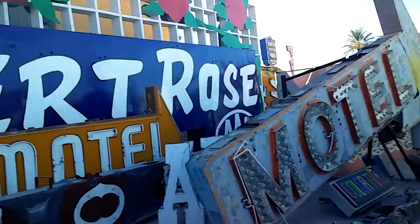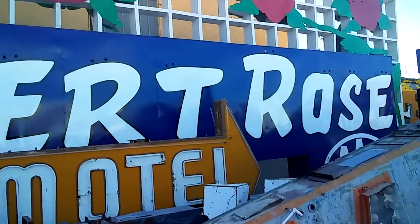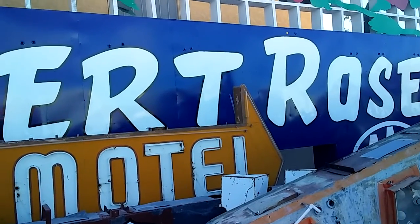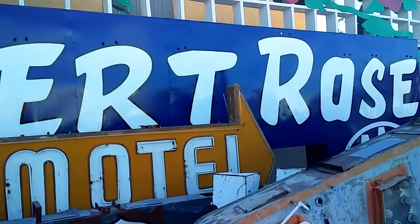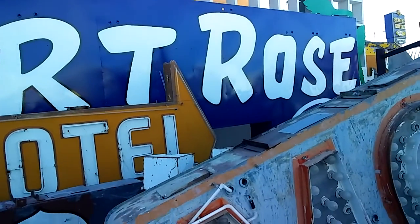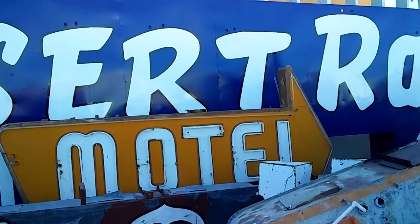The Desert Rose had the greatest of all the old neon signs. It was also, I think, Vegas's first pet-friendly motel. Long ago bulldozed before we started blowing things up. Stayed there probably close to 30 years ago after an early power failure.